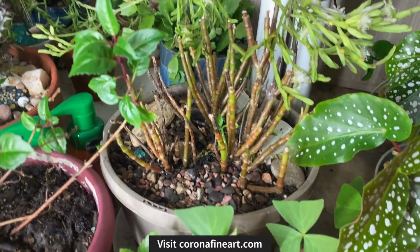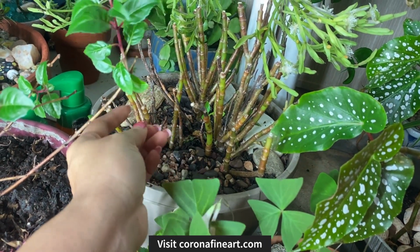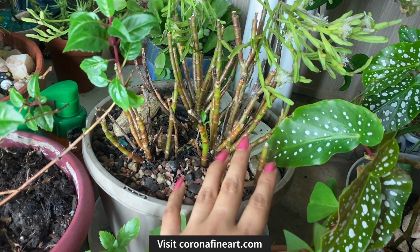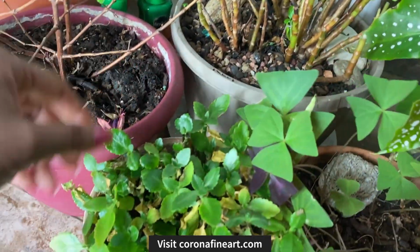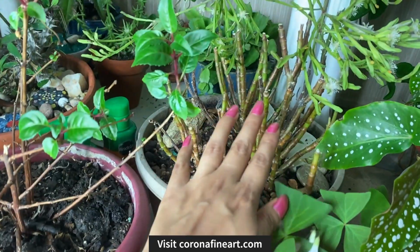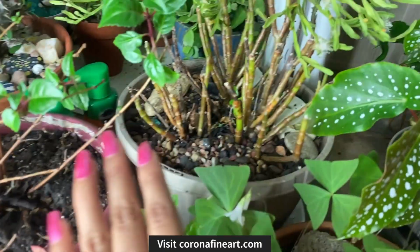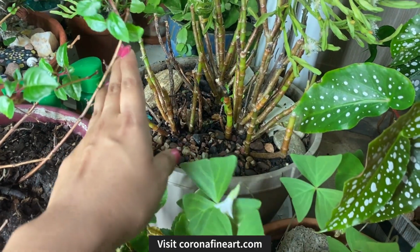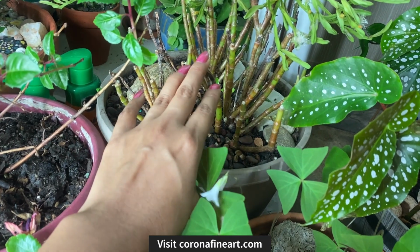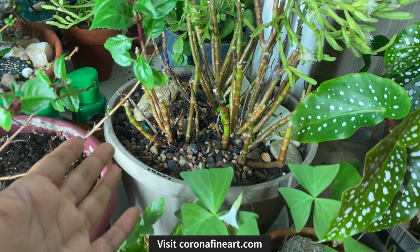And down here I have another plant that I bought some time ago, and it just wasn't doing very well. It was really stretched, so I cut these out. These are the tops of that one. So I'm rooting them in a new pot to see what works, but it just wasn't doing anything, so I cut it out to see if it would spring up some new growth. We'll see what happens to it.